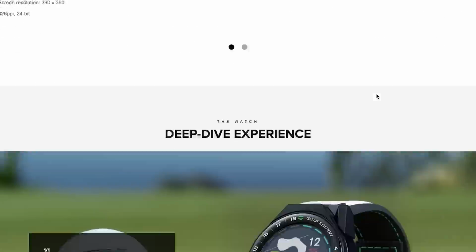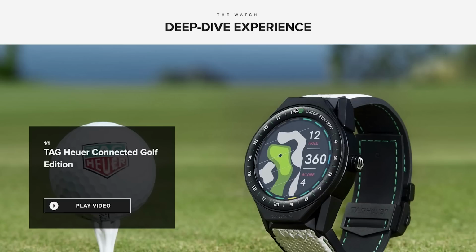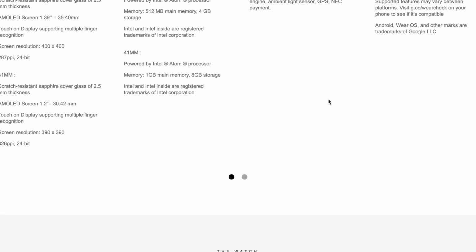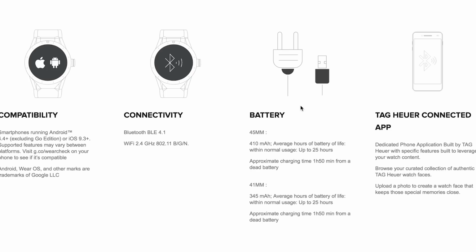But for $1,850, you know, do you want a kick-ass golf watch that carries a kick-ass name like TAG Heuer, a high-end electronic golf watch? That's a question you guys can answer for me. I'm not a golfer, so for me this would be useless, but I can see guys getting out there and spending that kind of money on that.